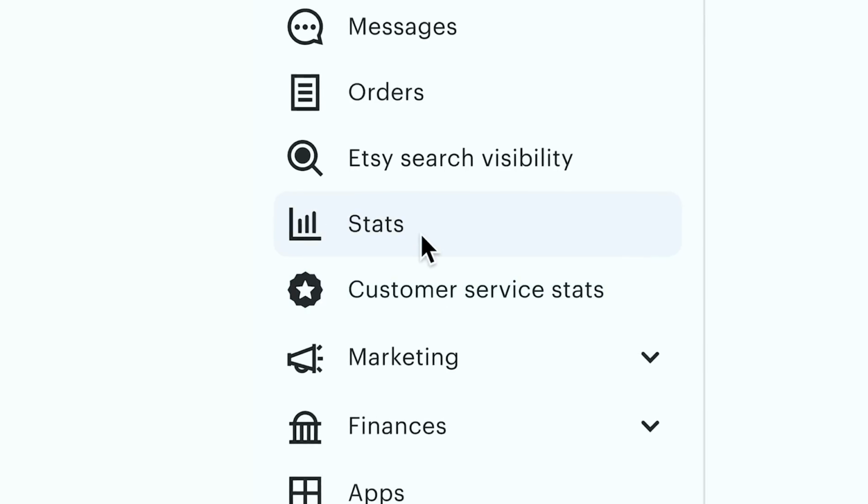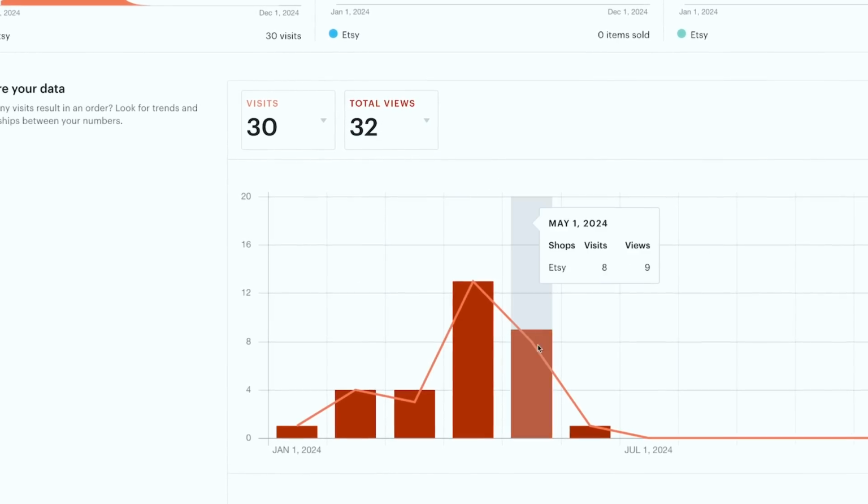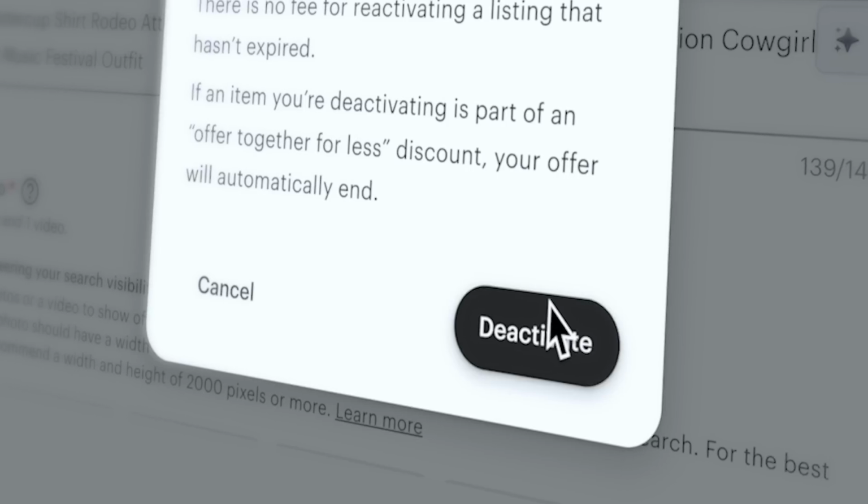So how do you fix this? Every 30 days, you need to audit your shop. Audit your listings. So go to your listings, turn on the stats. Anything with 0 views or favorites, rework it. Now, this means rework it with new SEO. Now, if they already are optimized with great SEO, then just disable those listings.